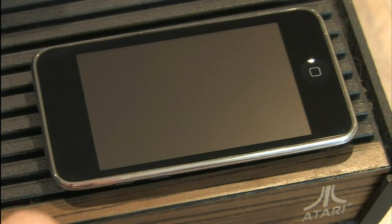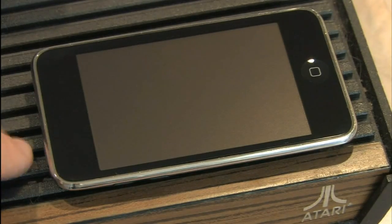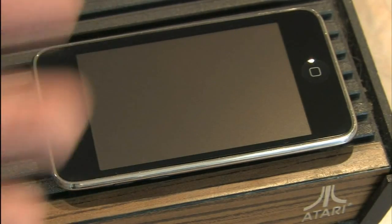For starters, the iPod does not have an awesome wood grain finish or a cool Atari logo, doesn't have these neat little ridges, and the Atari doesn't have a screen. You have to actually hook the thing up to a television to make it work.